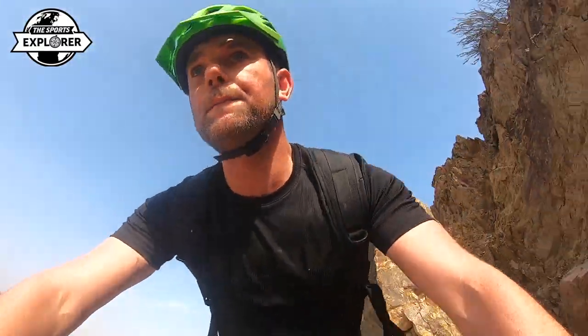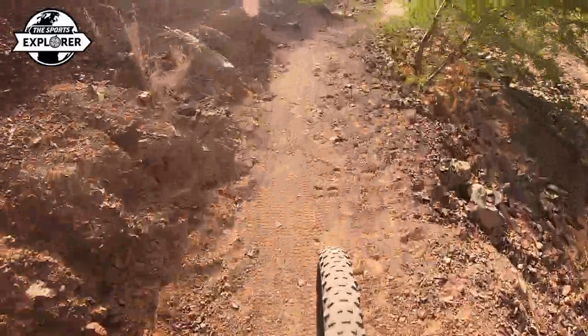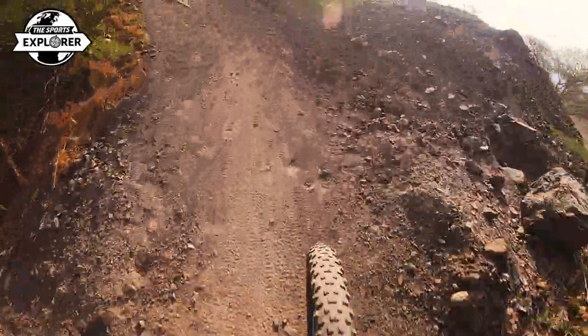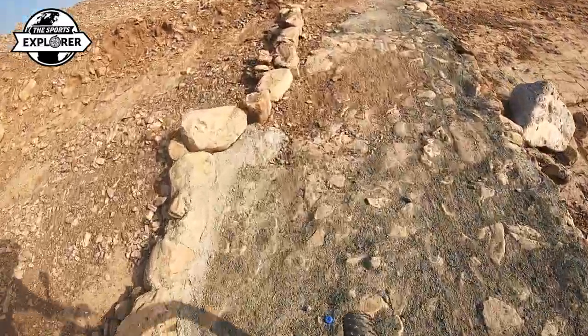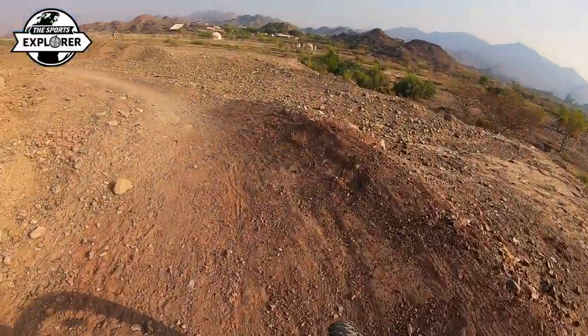The route I'm doing today is the Green 3 route. It's actually one of the easiest routes to do, and that's because it is summer and it's extremely hot, and I didn't want to be stuck in the mountains all day. So I've taken it easy today. It takes about an hour to do this route. The tracks are great. It's loads of fun, up and down, different terrains, some bridges to cross, water to go through.